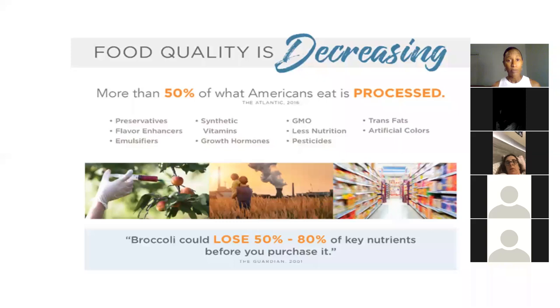We know that the transportation of food allows our food to lose a lot of nutrition. So you see here, it says broccoli could lose 50 to 80% of the key nutrients before you purchase it, because some of it is coming from another country or the other side of the country. By the time it gets to the stores, sometimes it has to be irradiated, which gives it better color to be sitting on the shelves. And then by the time it's sitting on the shelves and gets to our plate, it loses so much nutrition. So those are just some of the issues that we're running up against and why it's so good to be able to have a way to grow your own.